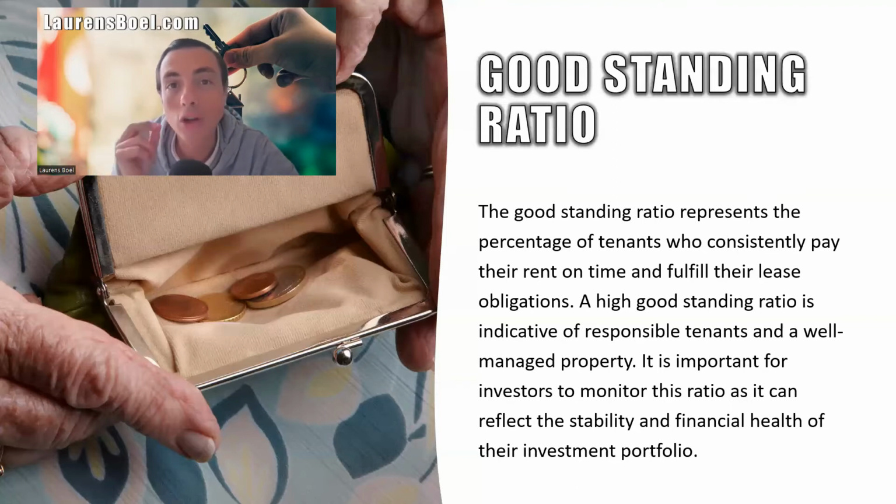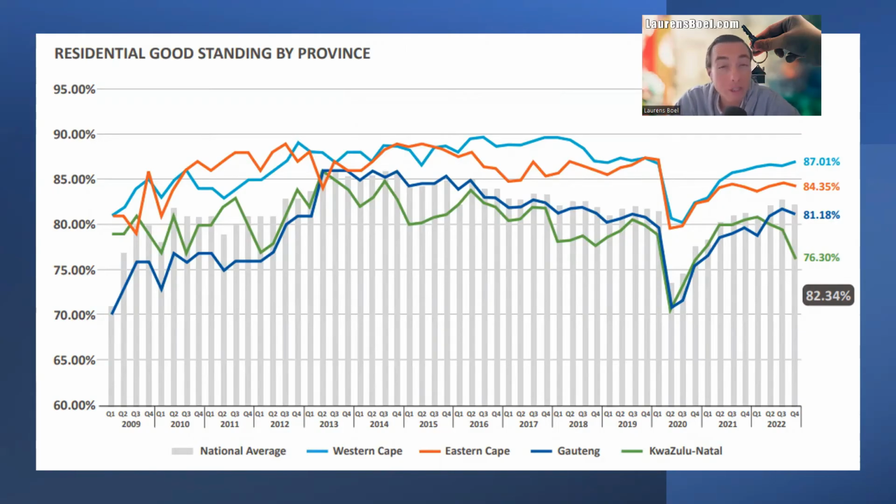But understanding the good standing ratio and your risk of delinquent behavior is the third key element to understanding the market. So here I've pulled the TPN report for the good standing ratio per province. You can see the province legend at the bottom. Western Cape is in the light blue, Eastern Cape in orange, Gauteng in dark blue, and KZN in green, and then the national average, which is shown in the gray bar.